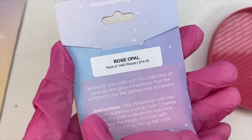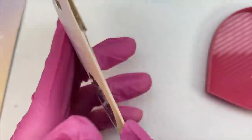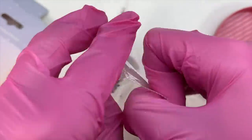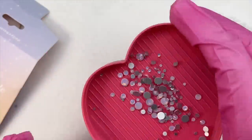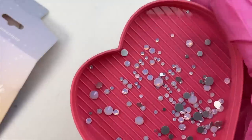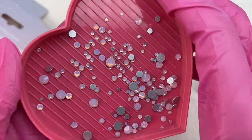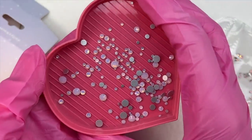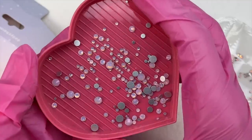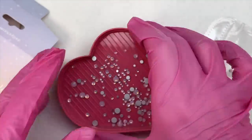These rhinestones, they did have a huge release of the Twinkle Twinkle Glass Rhinestone collection, and they have so many colors now. I believe that recently they just launched 8 new colors. They had some pastels and then these opal rhinestones. These are just some fun, pretty colors for spring. I decided to get the opal ones just because I really like that foggy quartz design or look to it.